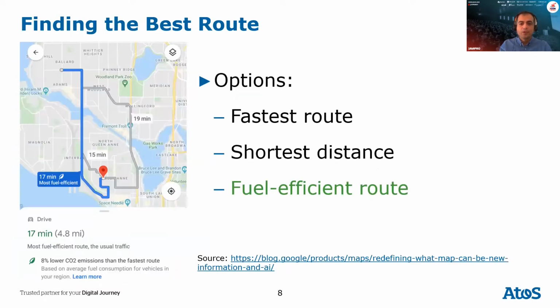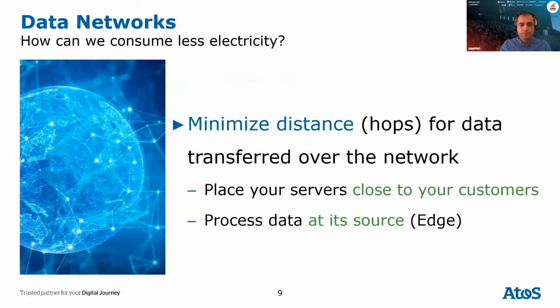We all use applications like Google Maps to calculate the best route from point A to point B. The best route to our destination may be one with the shortest distance or the fastest one. Nowadays, Google Maps allow us to calculate the most fuel-efficient route, which takes into account several factors, including traffic jam. What happens when we need to move data from point A to point B over a data network? To reduce the electricity consumed by data networks, we need to minimize the distance covered by our data when traveling over the network. That is, we need to reduce the number of hops from point A to point B, like we do with Google Maps.